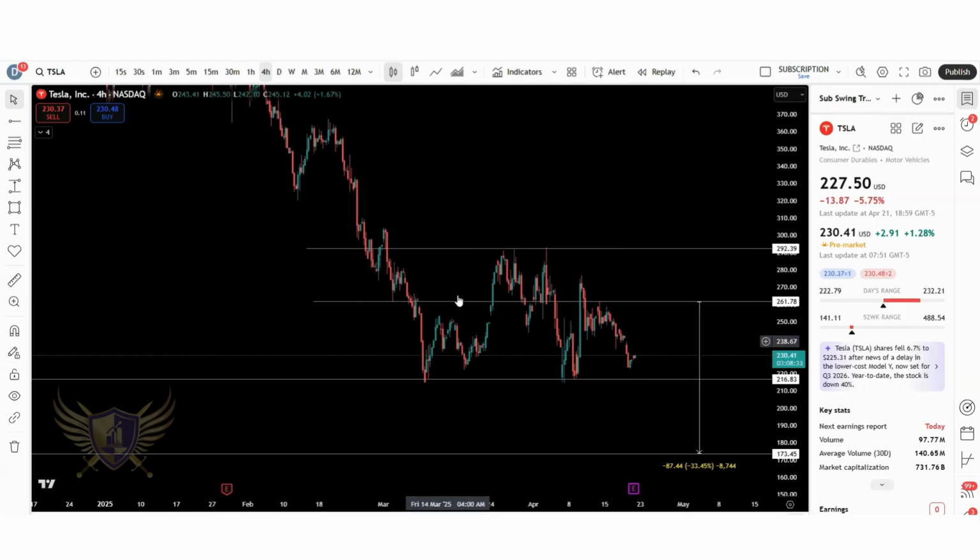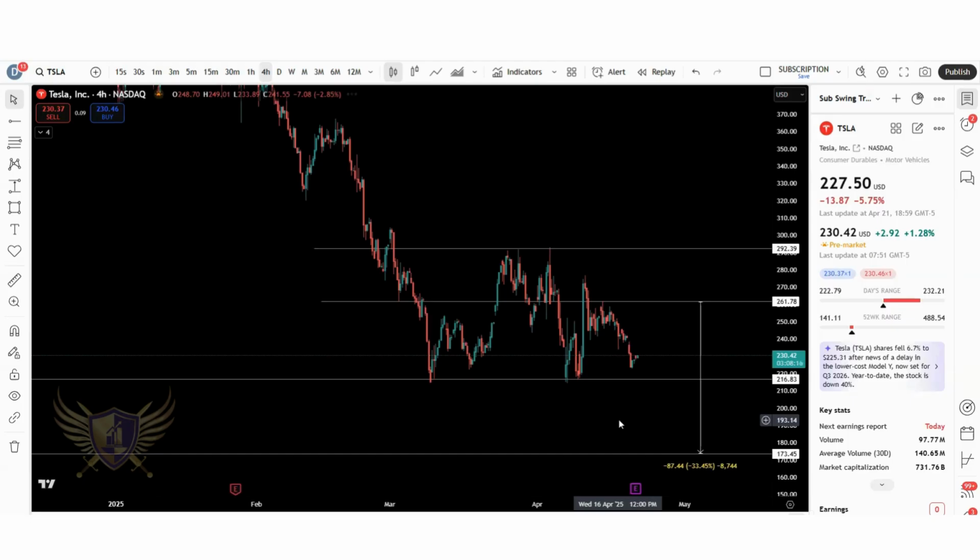But like I said, you can just see we have been in consolidation here for quite some time, along with the overall market. So, Tesla earnings today after market closes, it's up a little bit. We just have to wait and see where it goes. I will give you an update on Tesla after it posts its earnings, and we could see how it moved.